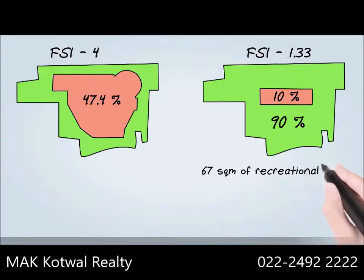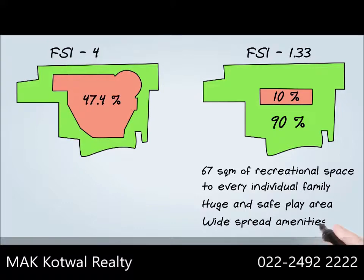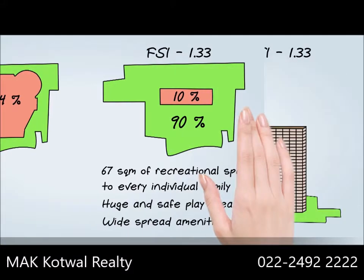With 67 square meters of recreational space to every individual family, W54 promises a huge and safe play area for your children and soothing environs for your family every time they step out for a stroll.